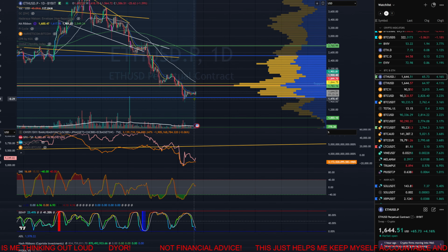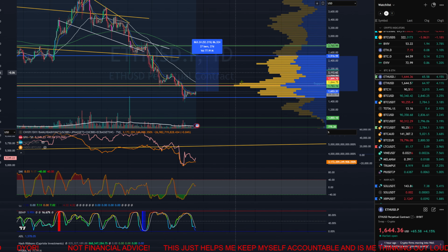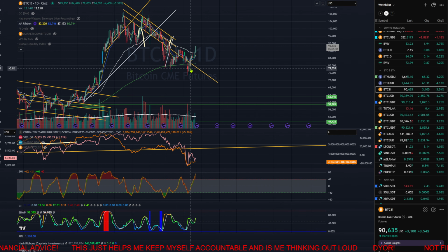Like, I just can't bring myself to trade ETH, let alone buy it. It's just so finicky. It could go on a pretty good run, even from here, if we hit that value area high and vector candle recovery, 52%. Put something on at 10x and a small part of your account, you could literally double your account size easily.